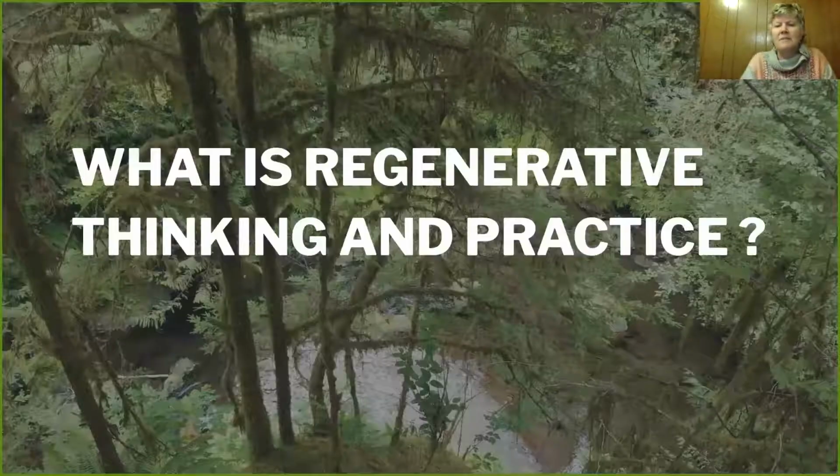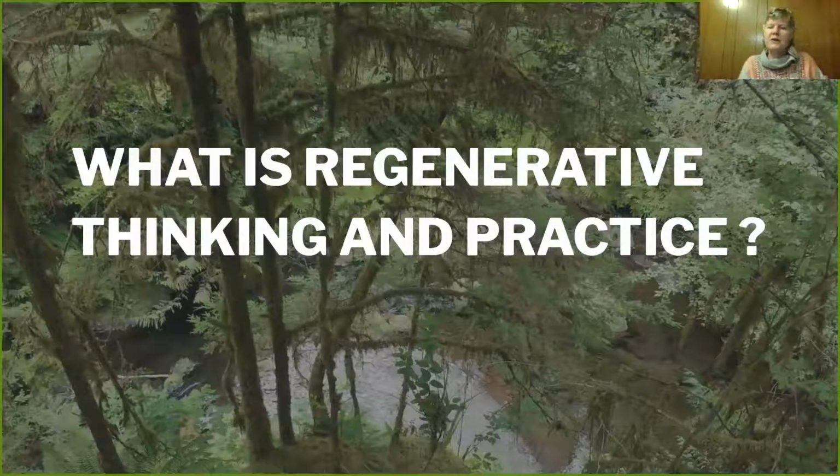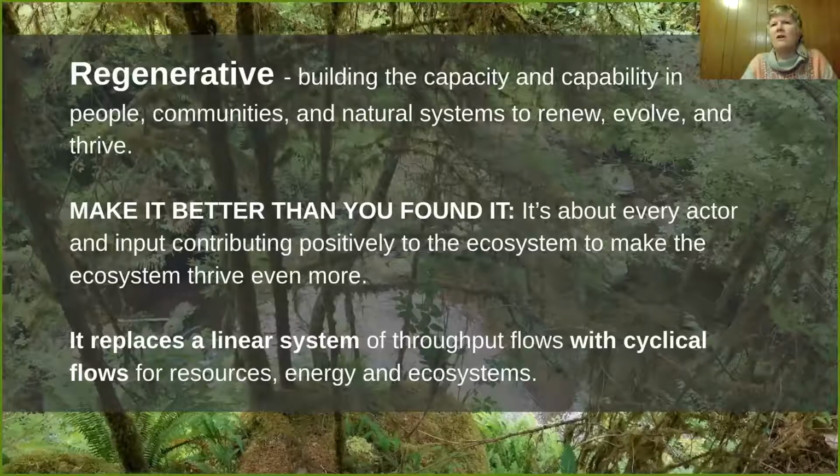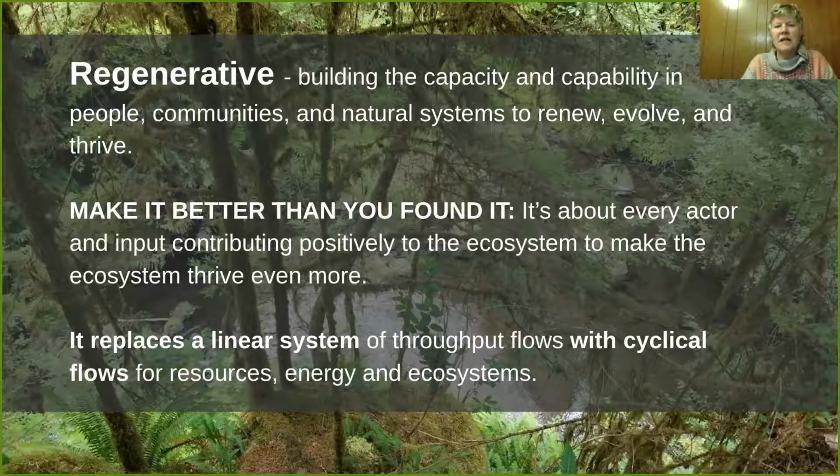First, just get into sharing a little bit more about regenerative thinking and practice. There is such a broad, very active conversation happening today about regenerative thinking, I think especially driven by our experience with the pandemic and wanting to emerge out of this better than we were before. And so there are many definitions out there.